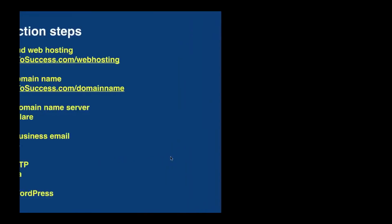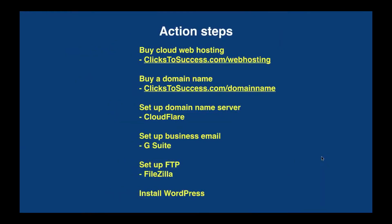So now we set up the web hosting plan. We got a domain name. We set up the domain name server in Cloudflare. So we did the three actions. Next, we are going to install WordPress, and then next do the FTP. And in the last, we'll set up G Suite because it's a lot easier to do it this way.